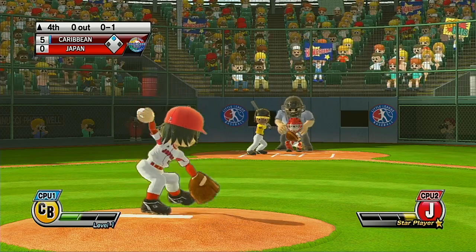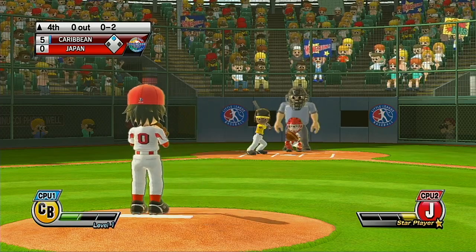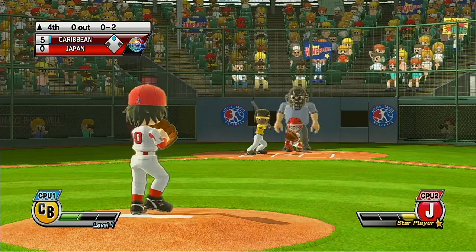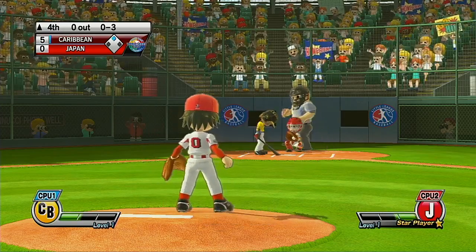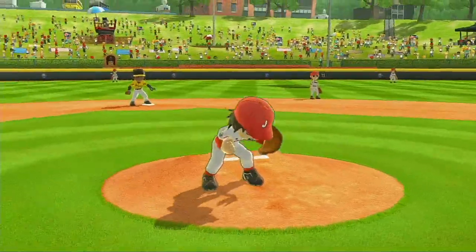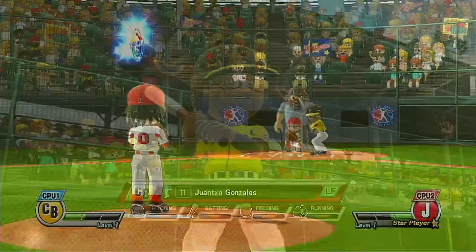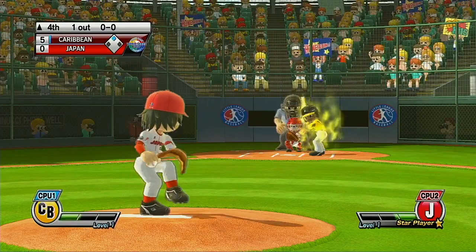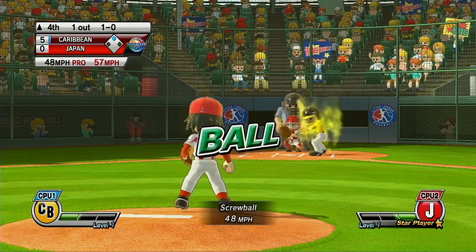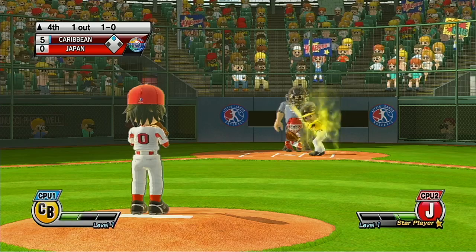This could be a marquee team. Strike. Good control. Strike three. Now batting, left fielder, number 11. Ball. Not this batter's day to pick up the garbage, no sir. That pitch was a ball.